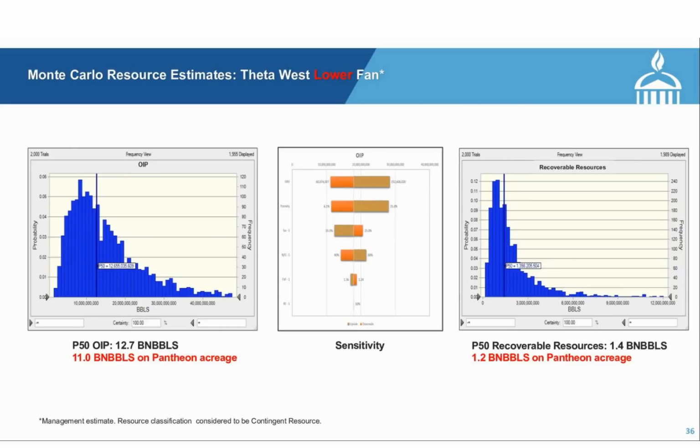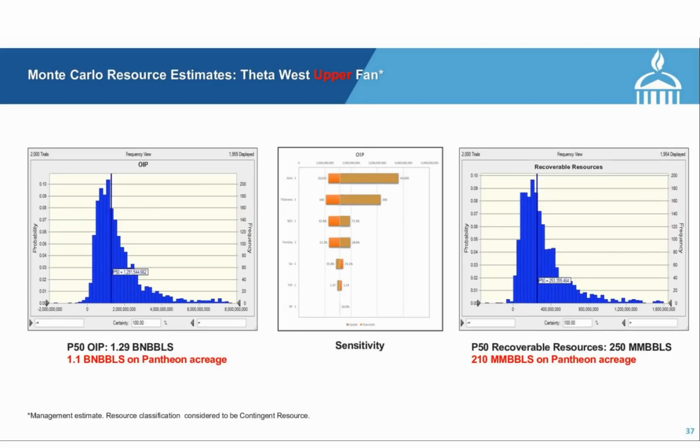And for recoverable reserves, we are using an input distribution of recovery factors. We get 1.2 billion barrels net to Pantheon. And in the middle panel, this is just a list of sensitivities, the sensitive inputs, and the greatest sensitivity, as I said at the top there, is the gross rock volume. So we'll move on to the upper fan.